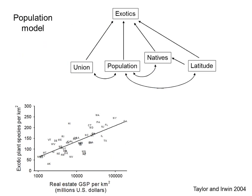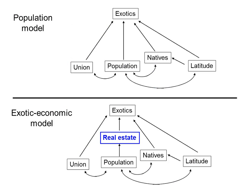So given this relationship, what we then wanted to do is test two competing models. In our first competing model, which we call the population model, we would find a positive relationship between population size and the number of exotics. And we wanted to compare how well this population model fit the observed data to what we're calling our exotic economic model. The main difference between these two models is that instead of having a direct link from population size to the number of exotics, we instead have an indirect link mediated through this real estate activity. So what humans are doing to the landscape in this case.